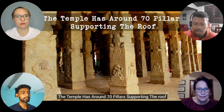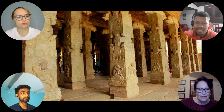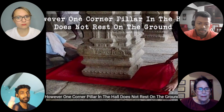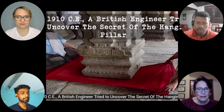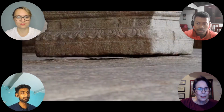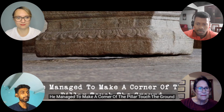Look at the pillars, guys. Seventy pillars structure. Look, this one is floating, like maybe it's connected on top. Wow. They tried to find out, maybe they thought there is something in the middle that holds the pillar, but there is nothing. Still a mystery.